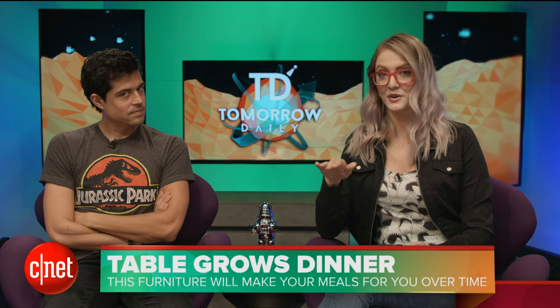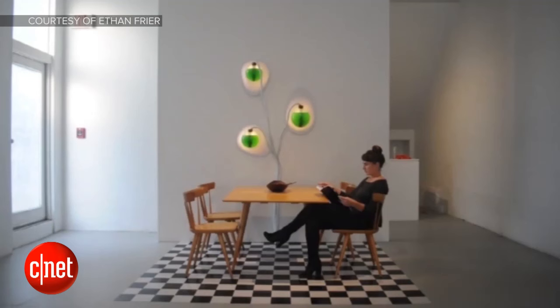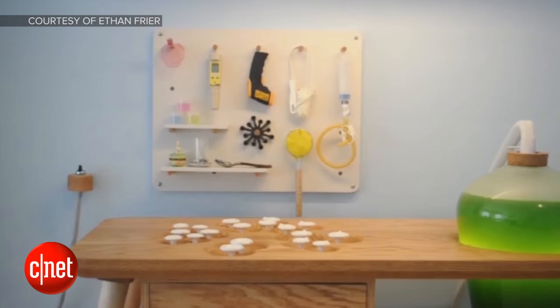Okay, speaking of the color green, we have to talk about this because it's very upsetting to me. This is a table that grows food for you, which sounds great in theory, but then when I tell you what it is and what it kind of looks like, so here it is. This is not a concept. You know, a lot of this stuff is concept. This is a prototype design that they're actually showing at an art museum in Philadelphia. This is from architectural designer Jacob Duenius and industrial designer Ethan Freer. They put together this conceptual design: your furniture grows food for you.